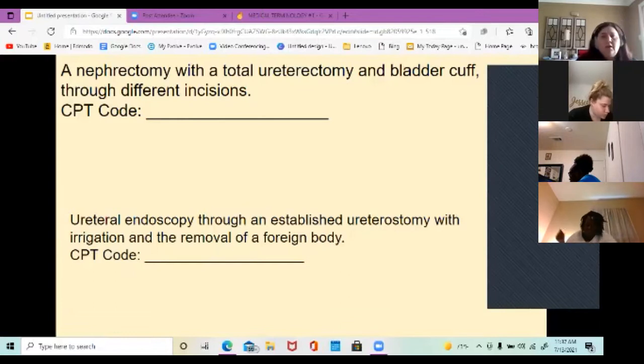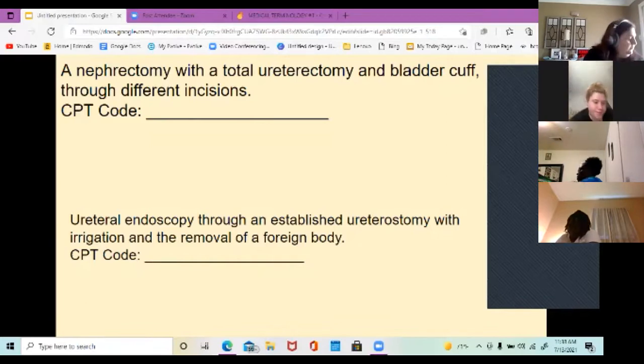Well, I'm still in the index, Miss Melissa. Oh, I'm sorry. That's okay. If you're in the index, it's 1033. I looked up at 1182. Hang on a minute. I'm in endoscopy. I went to ureter, sorry. Then I went to removal. And then under removal, it says foreign body. It gives us 50961 or 50980. And once you get to that section, which one it is.